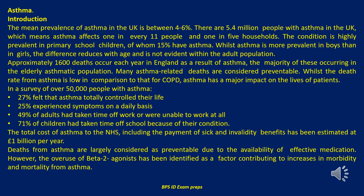Whilst asthma is more prevalent in boys than in girls, the difference reduces with age and is not evident within the adult population. Approximately 1,600 deaths occur each year in England as a result of asthma, the majority of these occurring in the elderly asthmatic population. Many asthma-related deaths are considered preventable.